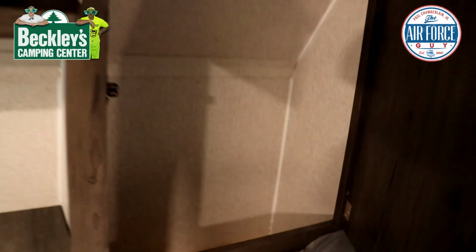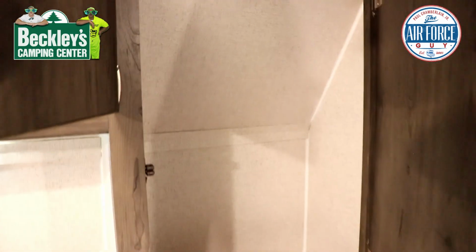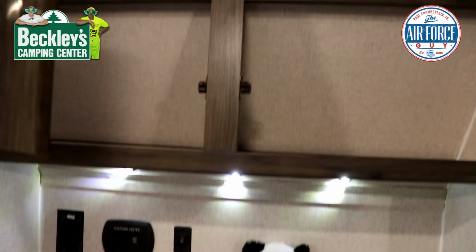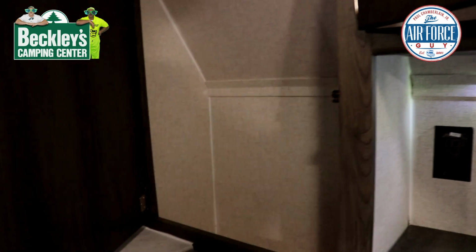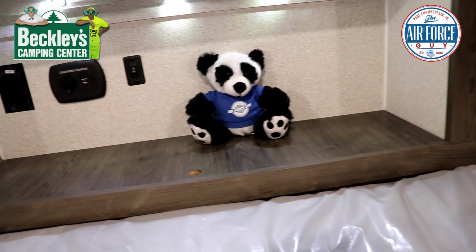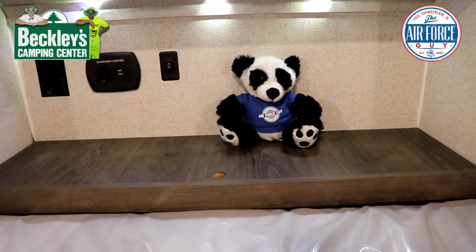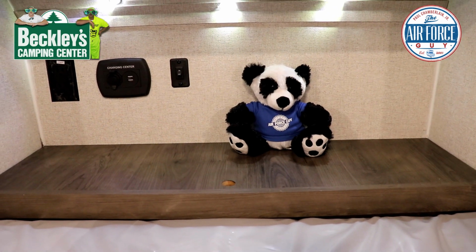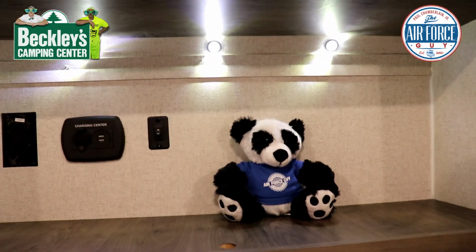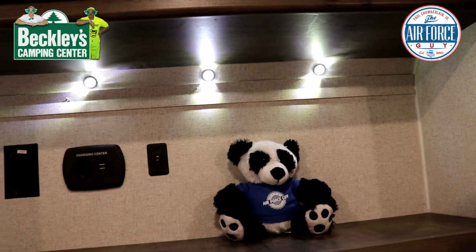Now, to give you an idea of your storage, this is on the right side of the bed. You can see above the bed itself, and then to the left. Down below this area, you're just going to have storage, as you can see. But that gives you a little shelf, so if you have a phone or whatever you need to put there, you have something to place it on and have it charged. And of course, you have those nice little lights there, as you can see.